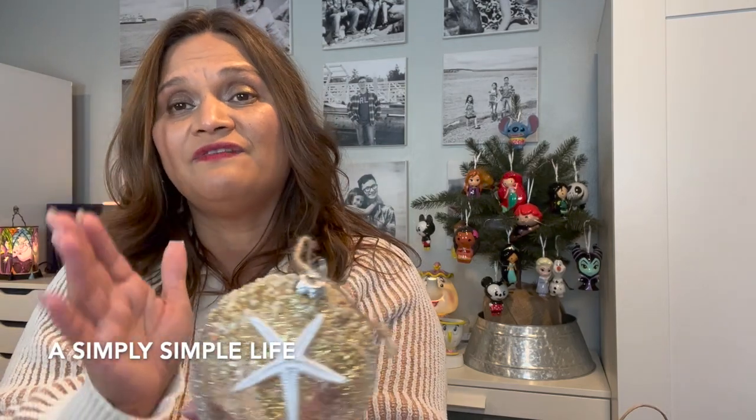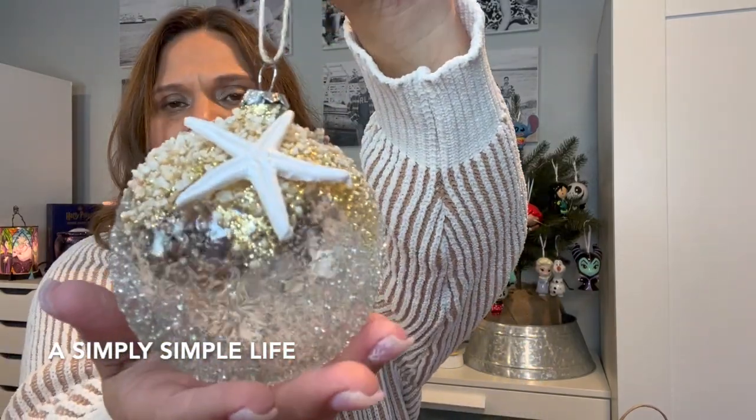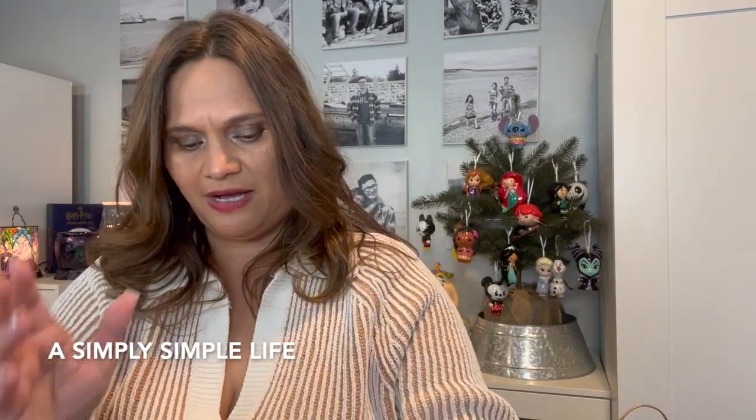I only have one of everything, so I have to have a backup. Otherwise, I have OCD that one might break and then I won't have a replacement for it. I'm the kind of person that has to have a backup.